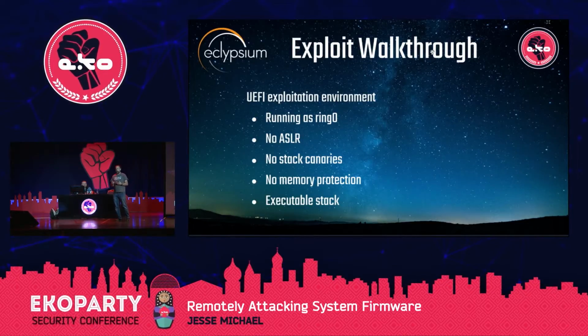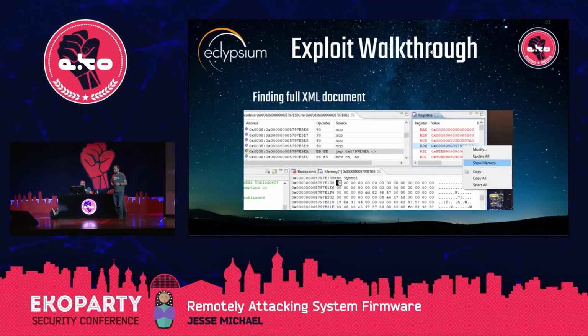So Alex mentioned a number of DXE drivers, and when the system is booting up, you could have like 500 different DXE executables, and these are loaded into the address space, but there's no memory protection between them. So one thing we were thinking about is we have a limited amount of space in our specific overflow, but what happens if we have the rest of the document? Can we just add our payload somewhere else in the document and have it show up?